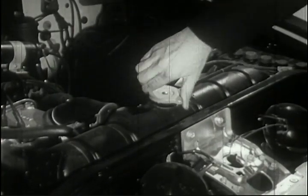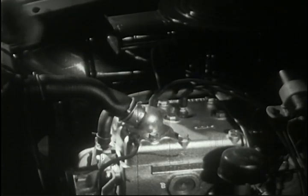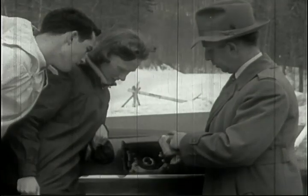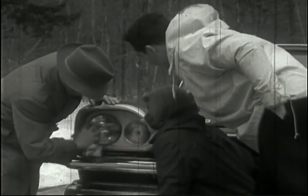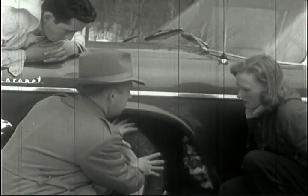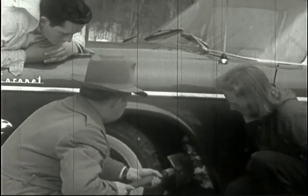A few checkpoints might be engine oil thin enough for sub-zero, antifreeze, and an engine thermostat to keep the heater and defroster working well. And when it gets real cold, a compound to keep fuel lines from freezing. Even minor things like cleaning your headlights are important. Your brakes need checking. The instructor warns about letting snow and ice gather under the front fender, which causes trouble in steering. This can even cause accidents.